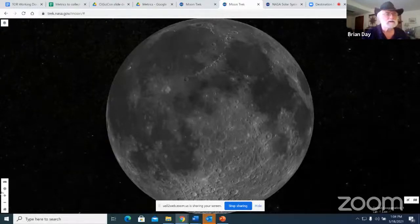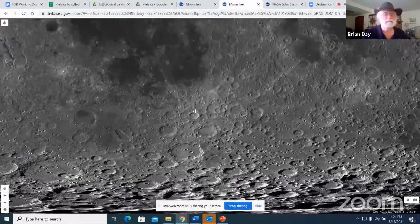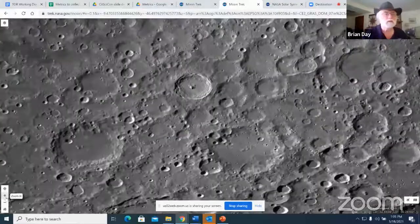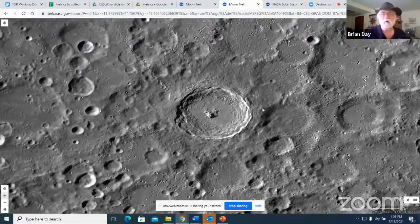Now, what we can also do is zoom into any area we want. We can pan and we can zoom. And so here we'll zoom into one of these impact craters where an asteroid crashed into the moon and it left this big hole, this big divot in the moon.